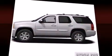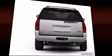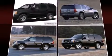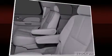Passengers are protected by various safety and security features, including head curtain airbags, front side impact airbags, traction control, ignition disabling, OnStar, and four-wheel disc brakes with ABS. With electronic stability control supplementing mechanical systems, you'll maintain precise command of the roadway.